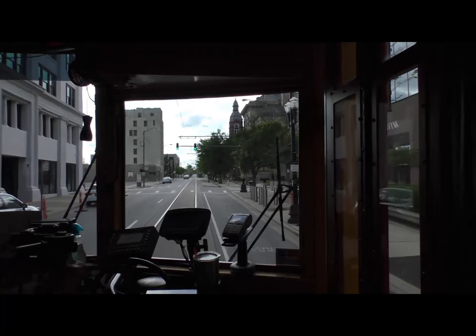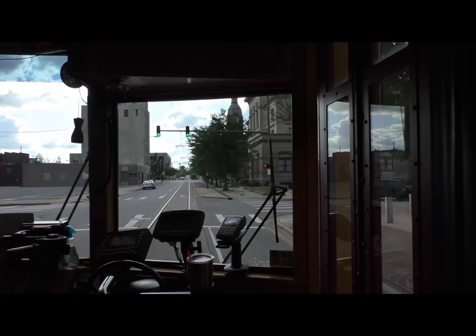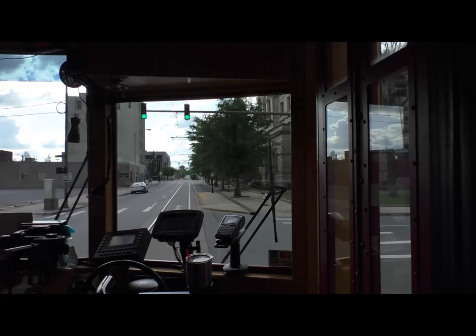There's also an art gallery on the bottom floor here. Gallery 221 features artwork from local artists. They have some really cool stuff in there. If you want to take something home with you, it's all for sale.